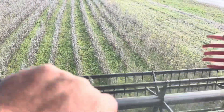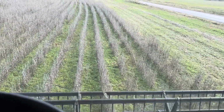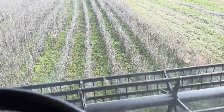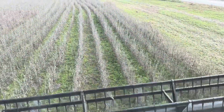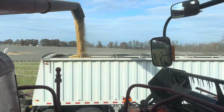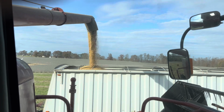These beans are doing phenomenal for the year. So I think the best beans we've had and probably will have. So I'll probably end up turning the combine over to Dad after I get it opened up. Hopefully I'll have to haul several loads of beans out of here. Didn't take long at all to get a full hopper over here.